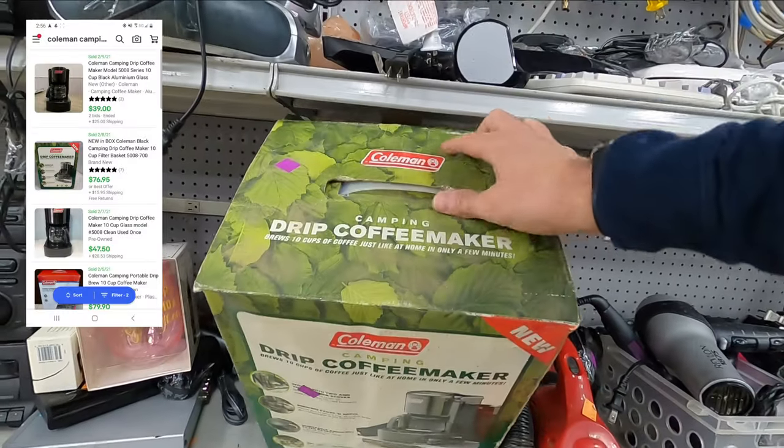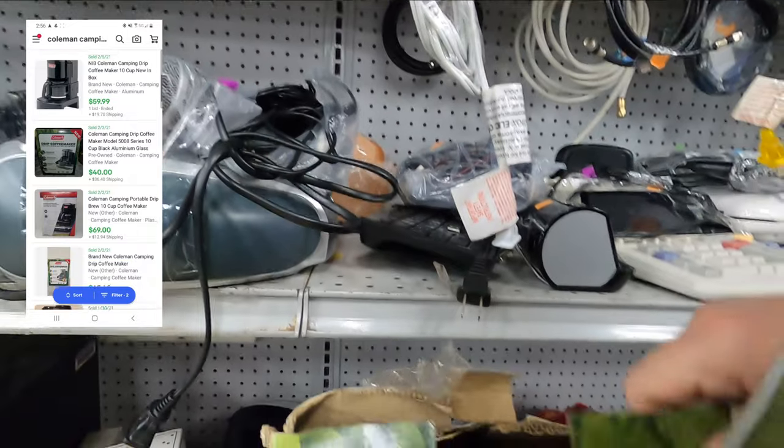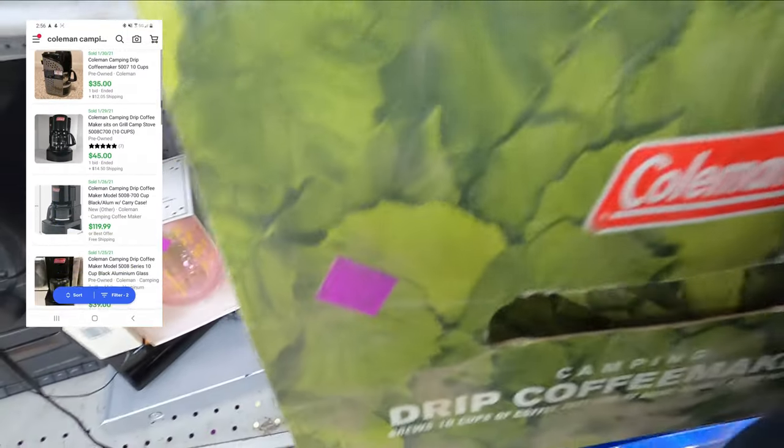So these Coleman drip coffee makers, they're camping coffee makers, are definitely something to be on the lookout for, but I opened this one up and it was totally gross, so it got left behind.